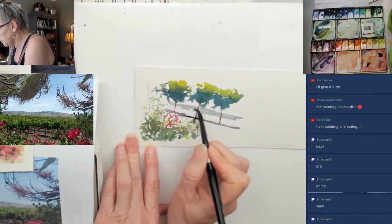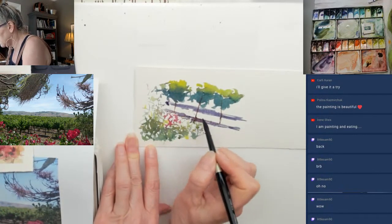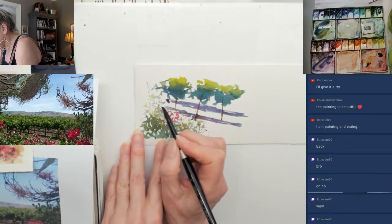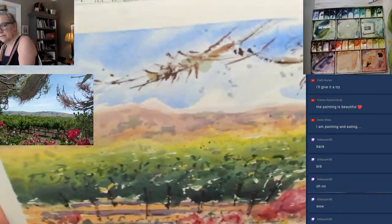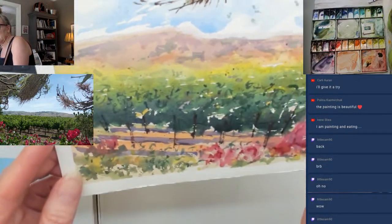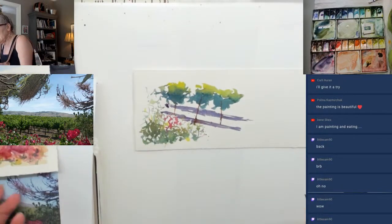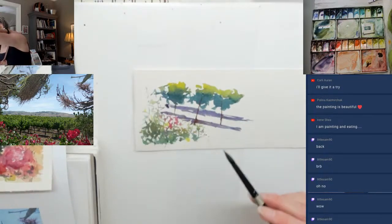Put a little bit more shadow in here. So, if you wanted to paint it more expressively, which I certainly would want to, this is a little bit stiff for me, but it gives you the idea of the steps in doing that. But for me, this is stiff. I would much rather paint a lot more free like this.